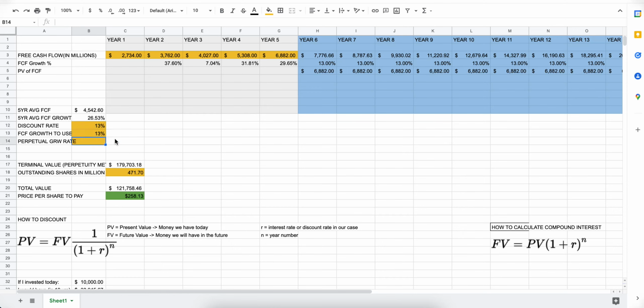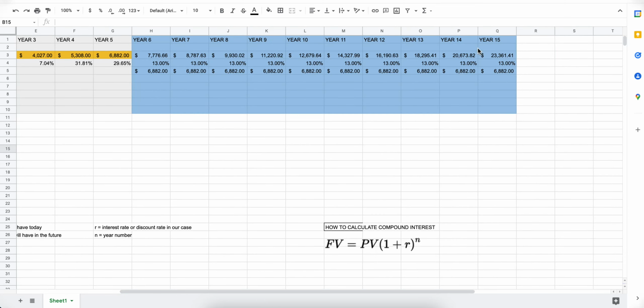And a perpetual growth rate for the economy, let's give it 1%, because the company can never outgrow the economy in perpetuity. And so 1% is less than that, and it's probably fair for the company's growth in perpetuity. So what we're seeing here is that the model automatically projects 10 years into the future, plus adds the terminal value for what the company is worth after these 10 years.